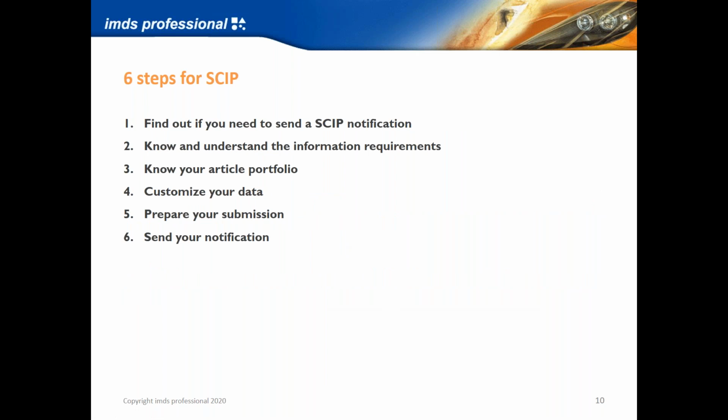What are the 6 steps for SCIP which come from the European Chemical Agency? First, find out if you need to send the SCIP notification. This is something you can do one time, but you heard from me that the candidate list updates 2 times a year, so you ask your suppliers, or you have your own database, CDX, IMDS, or other software tools which are on the market, to identify whether you have to give this information to the SCIP database.